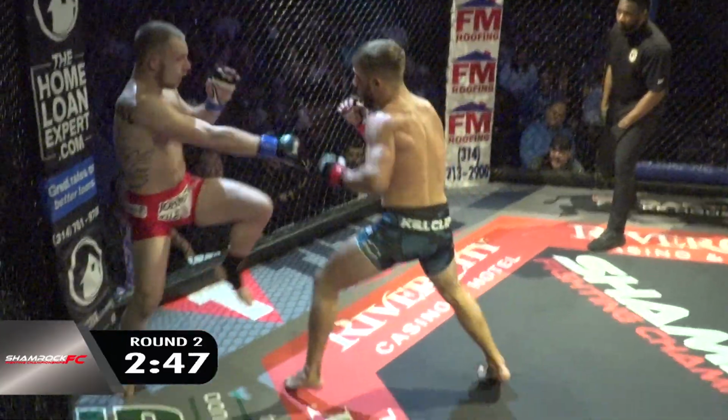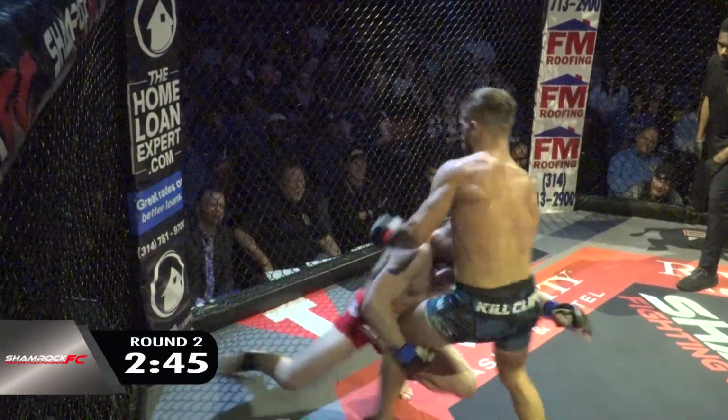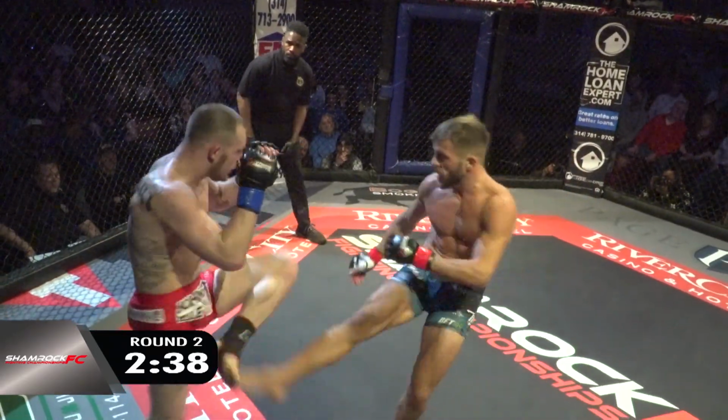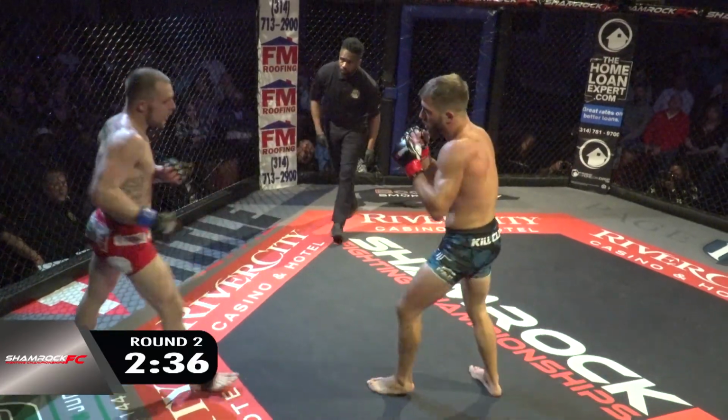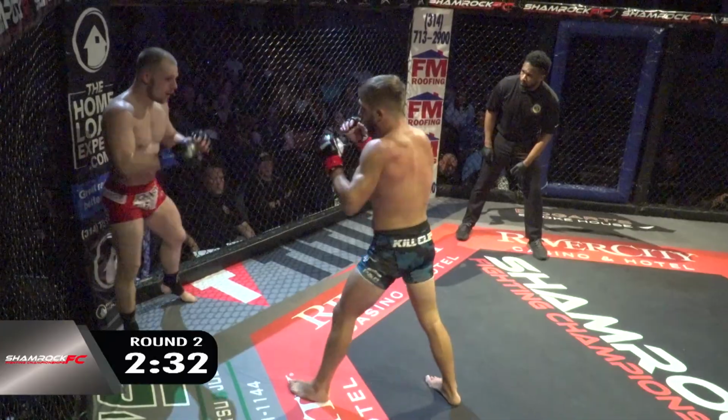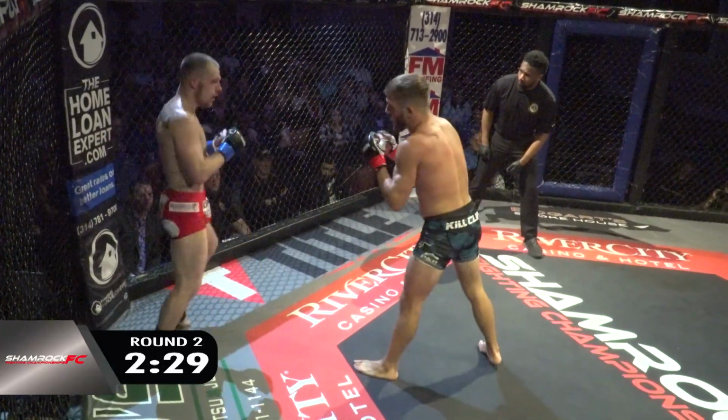Yeah, Dustin's staying very patient here. Oh, straight jab. Picking his shots, trying to really show how much he's grown. Getting those minutes in the cage. This is something Scrappy needed. Nice leg kick there, fires back with his own leg kick.